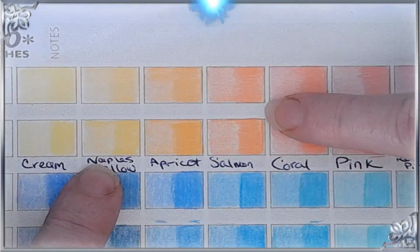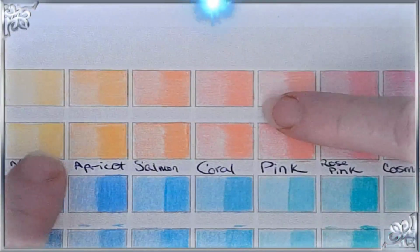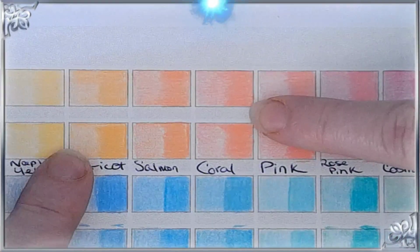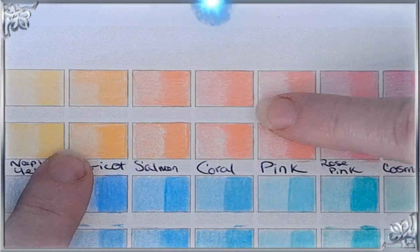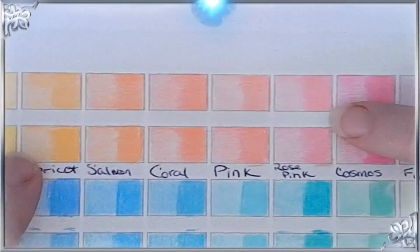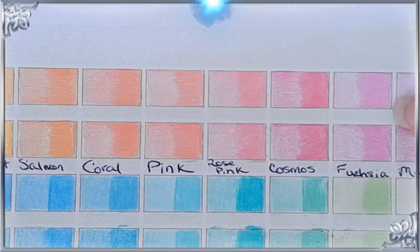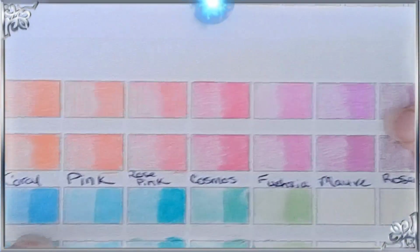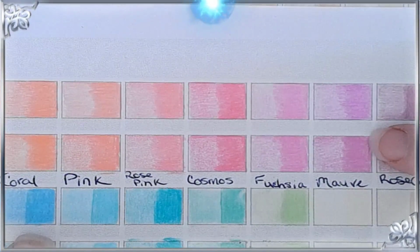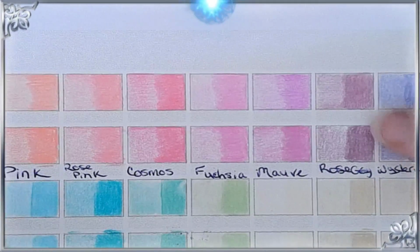The salmon, once again, this one here is a little bit more muted. Now the coral is identical. It's exactly the same. The pink is a little more muted. The rose pink is identical. The cosmos is identical. The fuchsia is identical. Mauve, this one's a little more pink. This one's got a little bit more of a purpley gray to it. Rose gray, same here.